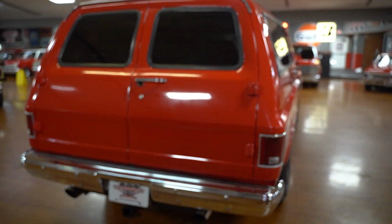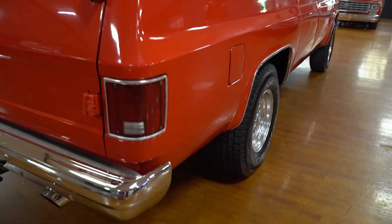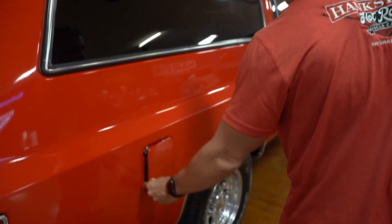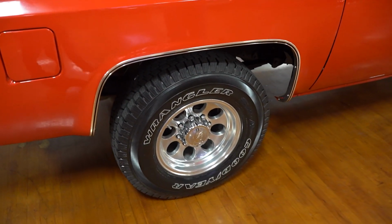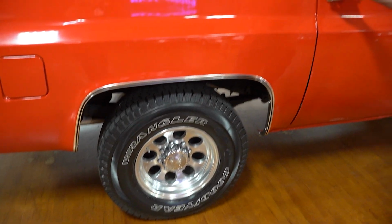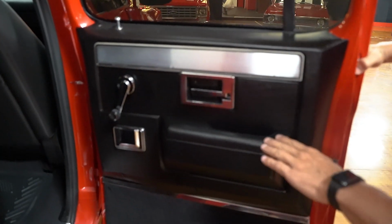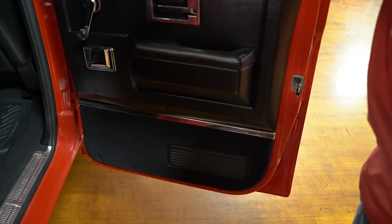Door fitment down the passenger side, same as the driver's side. Everything lines up nice and neat. Fuel door, I'm sure there's a big fuel tank on this thing. All four wheels appear to be newer. They're in great condition. You'll be able to see that closer in the still photos. Again, opening up the rear door, the passenger side rear is the same as the driver's side. Armrests are in good shape. Overall quality of the door panels is good.